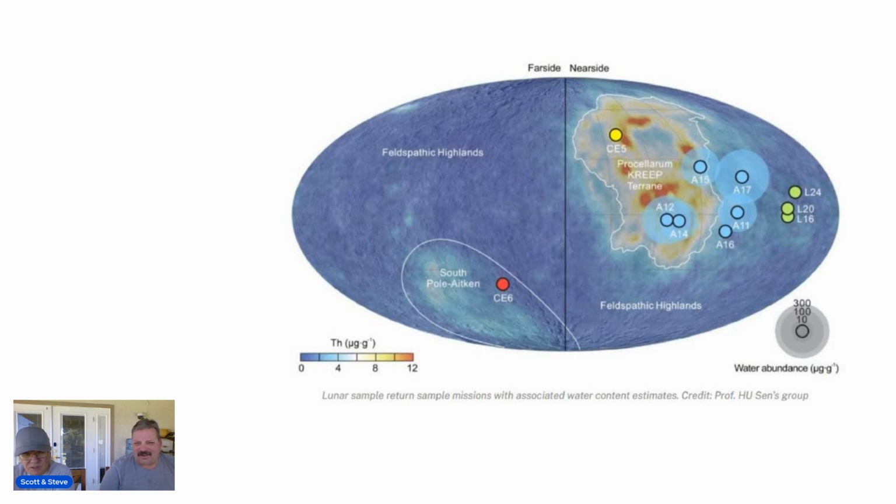Did I pronounce that right? What was that measurement you just said? Micrograms per gram. Okay. Yeah, that's the Greek symbol for micro. Gotcha. It's like 10 to the minus 6. Okay.